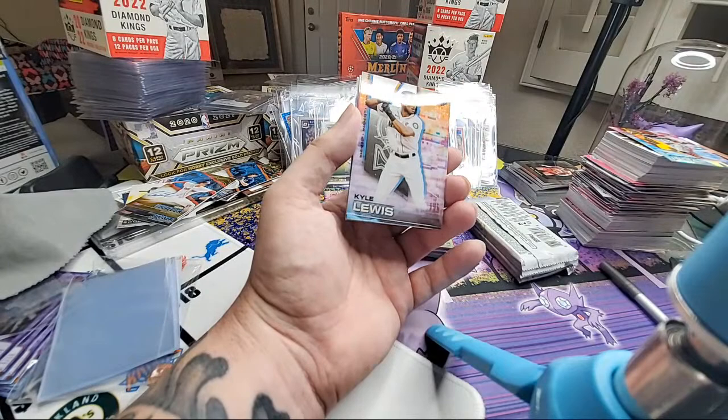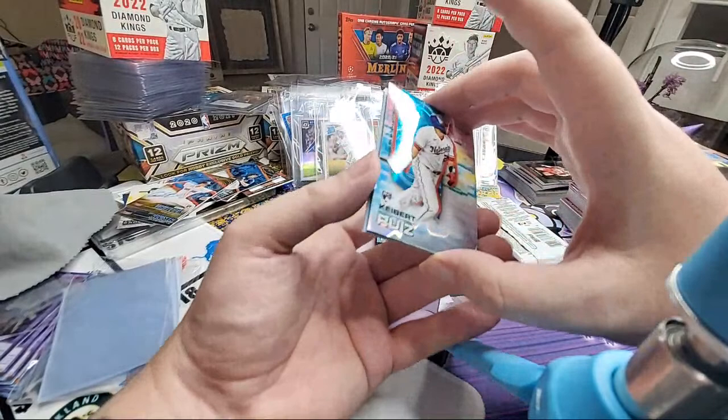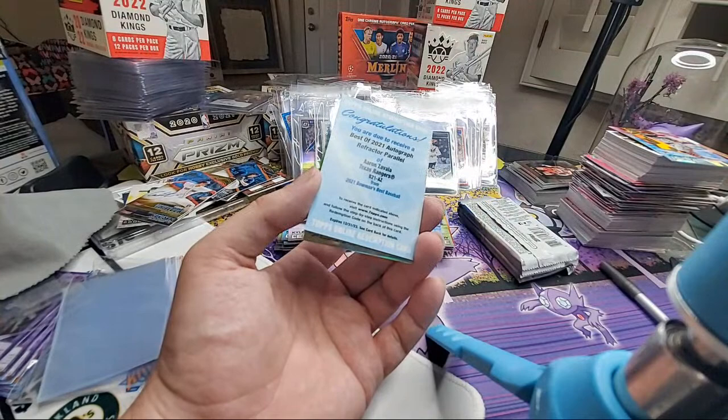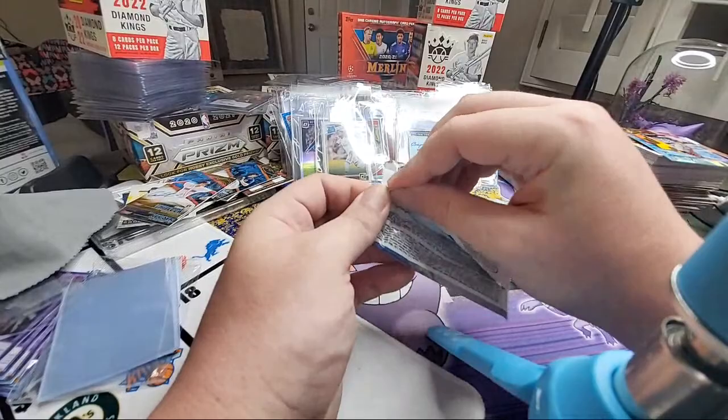Kyle Lewis. Jose Barrado. Kiber Ruiz. Let's go, a 199. Let's freaking go. That's nice. Oh. What the? Hold on. Let me make sure there's not a. Yeah. So, refractor of Aaron Zavala. Okay. And a Jordan Alvarez. I don't know. Aaron Zavala? Is that good?